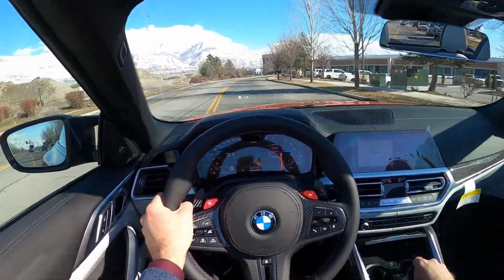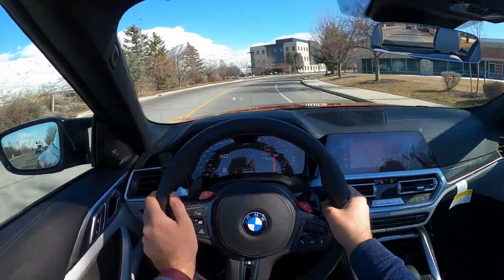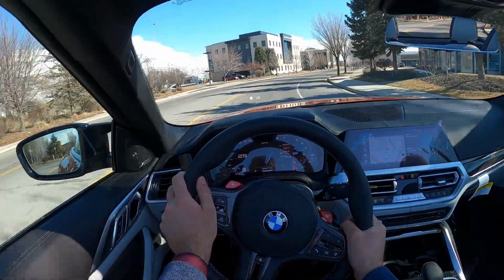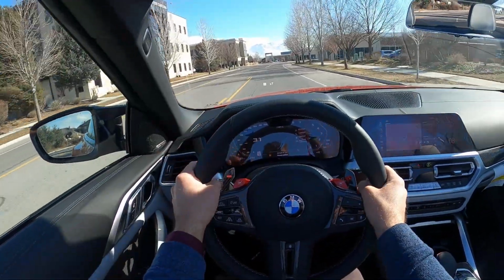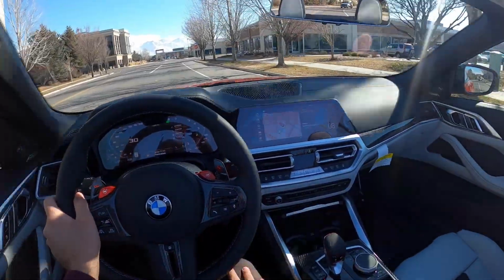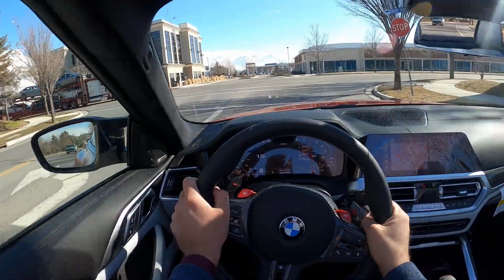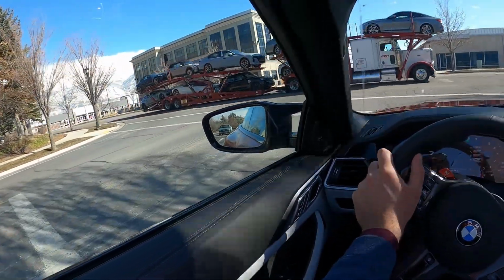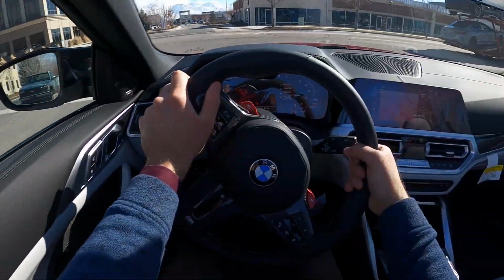I'm willing to bet, again, this is low on fuel. I'm willing to bet that that's why. Every single car doesn't like to be low on fuel. I'm sure this being a high performance car, same thing. So yeah, I would rather have a car do this and protect the system than not, if that makes sense. And so let me know what you guys think about the M4 convertible.